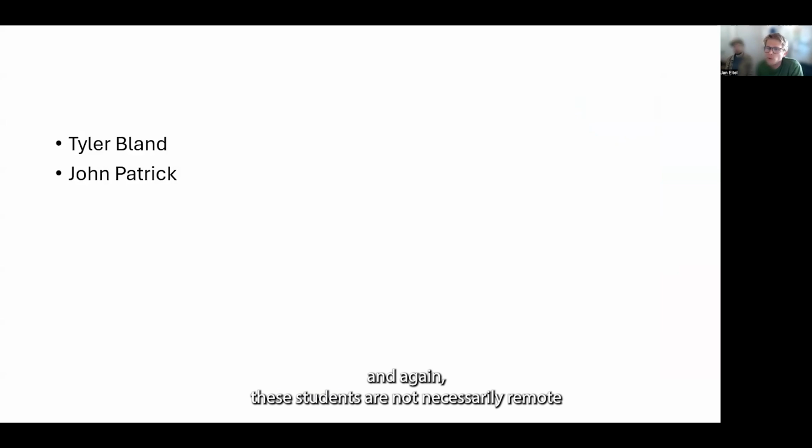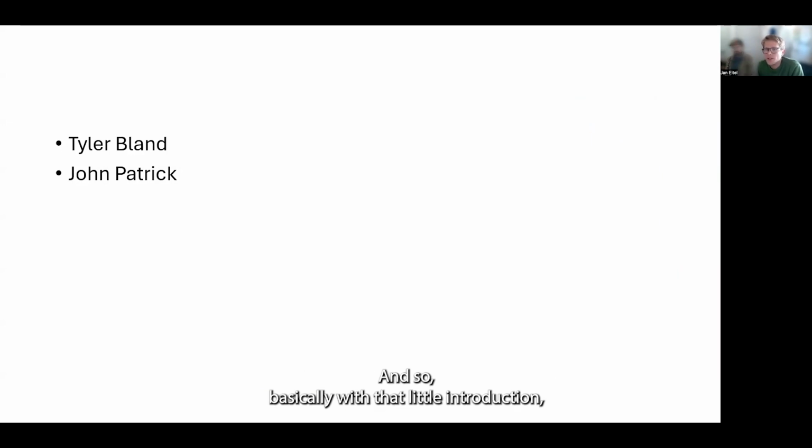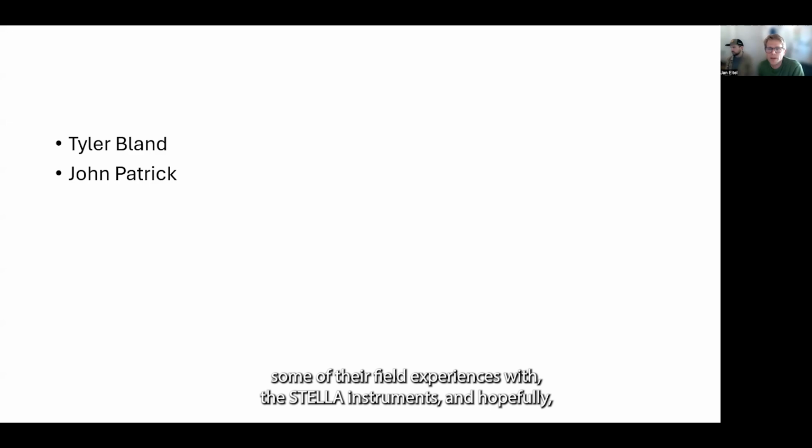These students are not necessarily remote sensing experts, but they're science educators and communicators that try to integrate the STELLA device in some of their teaching. They will be presenting some of their field experiences with the STELLA instrument, and hopefully we'll spark some conversation at the end about further uses of these devices and how we can use them to teach about remote sensing. So I suggest that we start with John, since he's next to me.